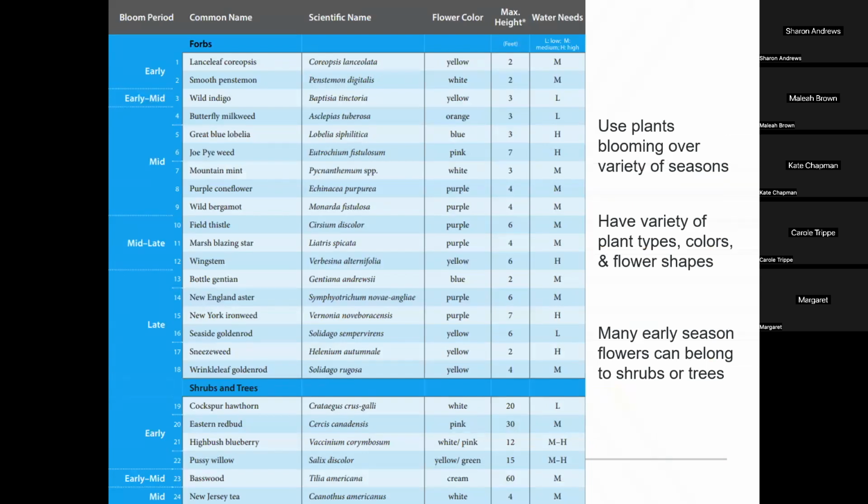And this is a chart from the Xerces Society. So this is a little bit more commercial. These are just an idea of plants that bloom over a variety of seasons. You can see some of the early bloom periods, Coreopsis, you'll see penstemon in May and June. And then it gives you different seasonal plants that are going to be occurring over the year, ending with a lot of goldenrods, as well as sunflowers.